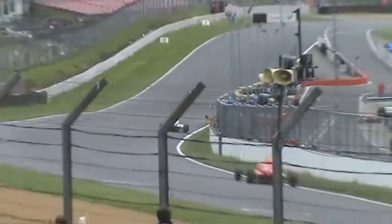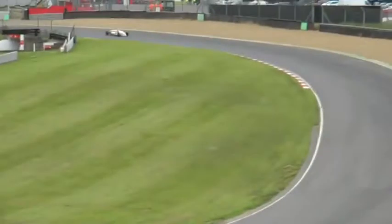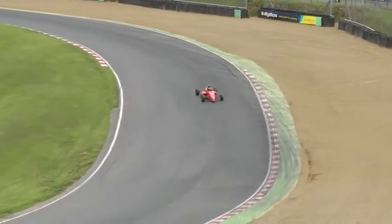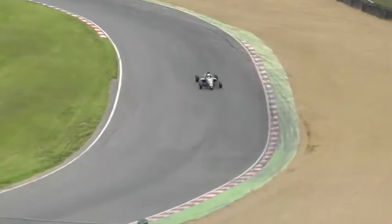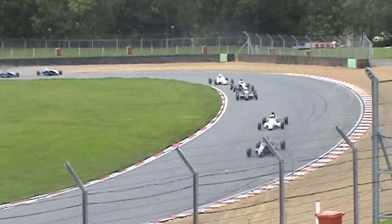Meanwhile, the leader of the EcoBoost, Andy Bovery, heads through Clearways to complete yet another lap of this race. He's got a very healthy margin to Luke Williams as they complete the 6th lap of the 18-minute race. We're halfway through the race now. A 2-second lead it is for Andy Bovery. Then another 4 seconds back in third position is Kevin Corcoran. Then coming through in 4th position is Julian Moreno.